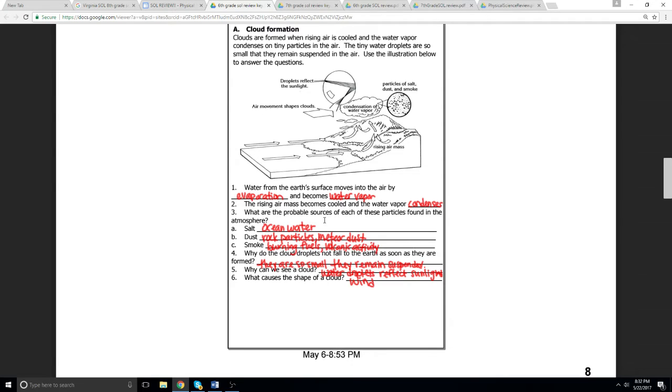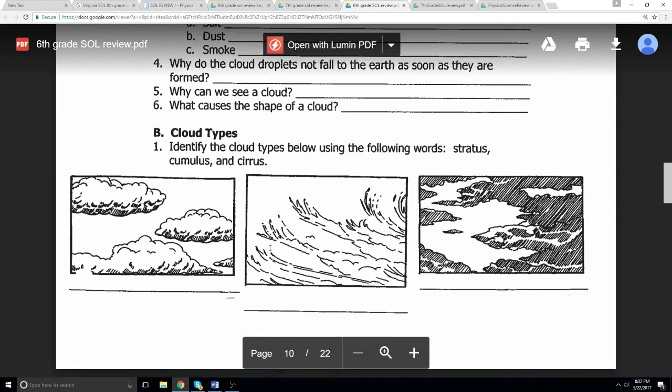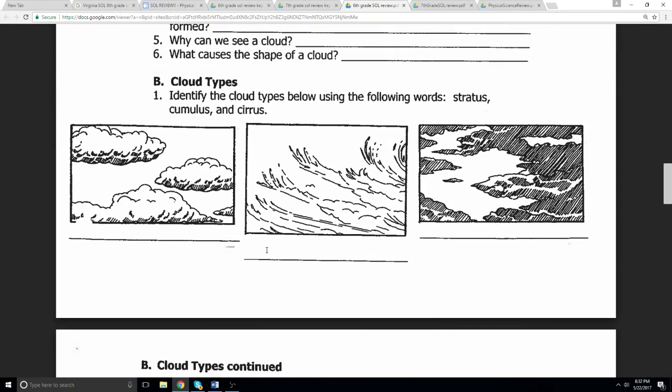So you can see the answers there. All right, so I'm gonna keep going. I identify the types of clouds here. Identify the 3 different types. So I'm left to right. Go ahead and do that.